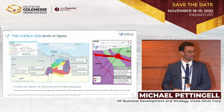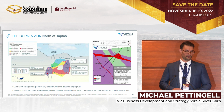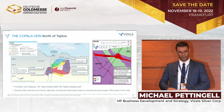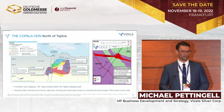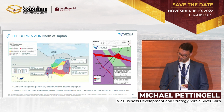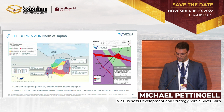And the Copala vein is really the low-hanging fruit for us. You can see here that it's a near flat-lying structure that is different than our subvertical structures at Napoleon and Tajitos. And it's relatively much thicker than Tajitos and Napoleon. At Tajitos, the resource is averaging around 3 meters thickness, while Napoleon's around 3.5. We've got intersections here at Copala that are over 82 meters true width, containing subintervals that are 3 meters at 3 kilos. So very, very juicy rock here.